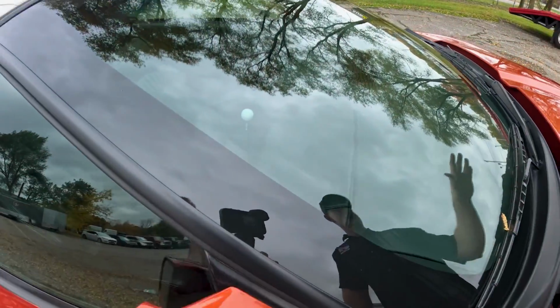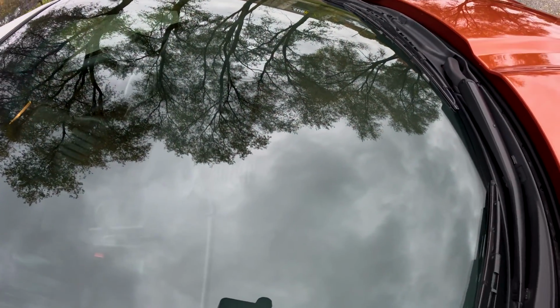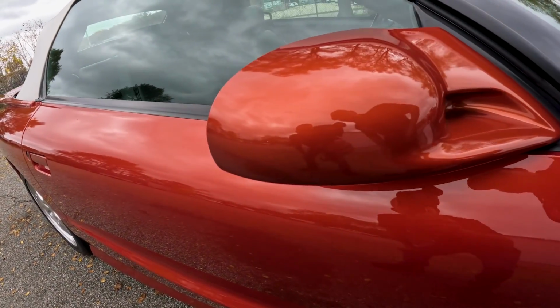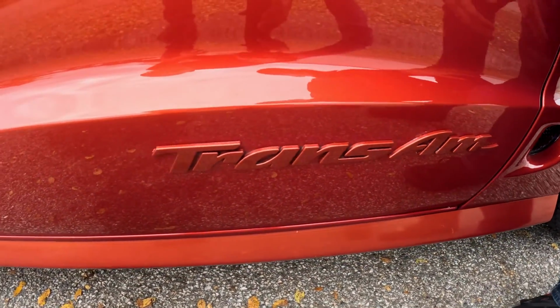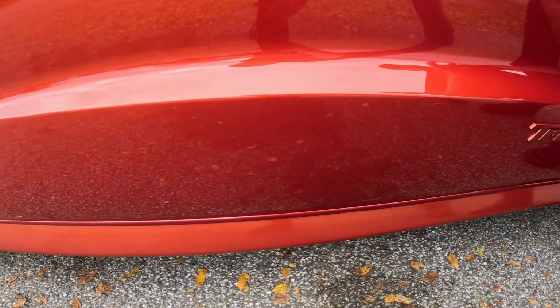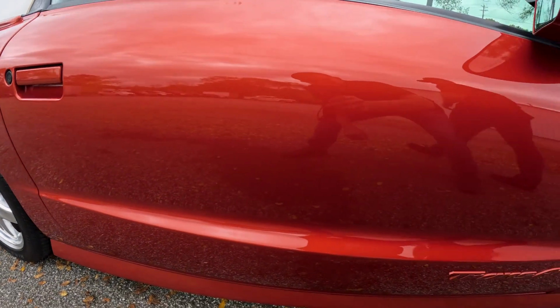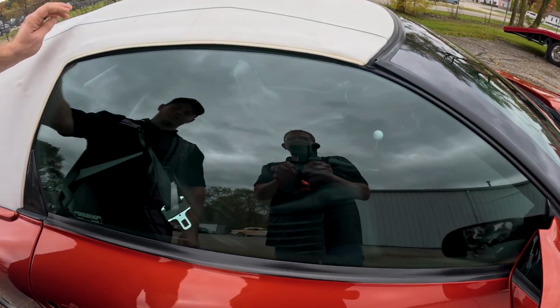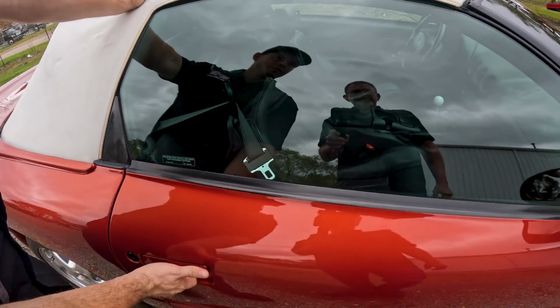Now the passenger side of your windshield, again, very clear. No scratches or cracks to note. Your passenger side mirror is in excellent condition. Your passenger side door is in excellent condition. You've got two little touch-ups there, but the rest of the door is nice and straight. Everything Tyler's pointing out is stuff that you have to get right up on, within inches of the car. So the passenger side glass is in excellent condition, nice and clear.